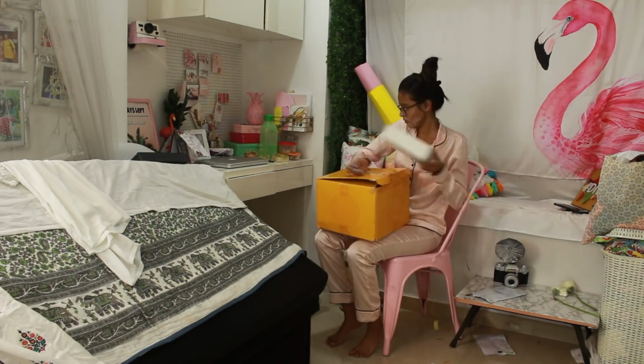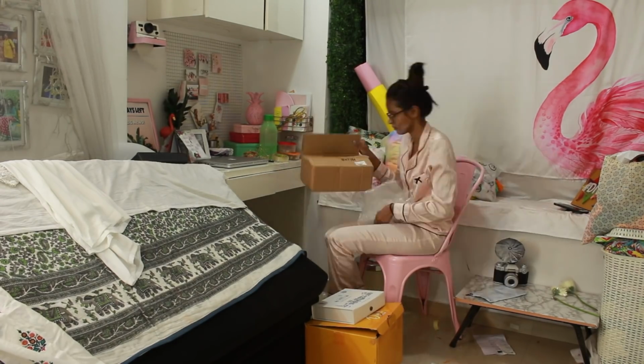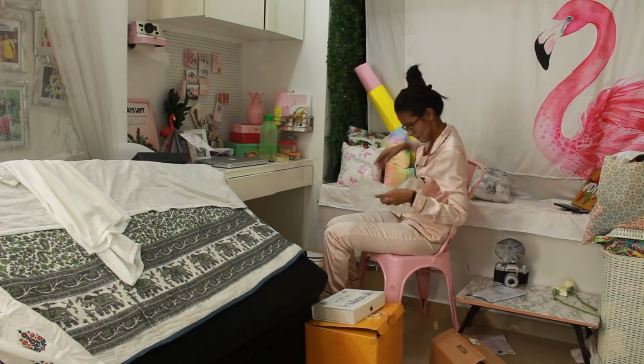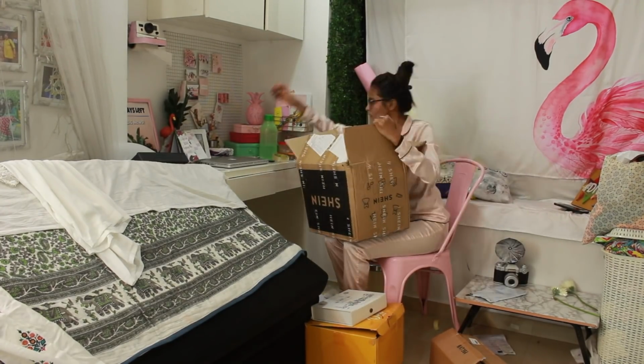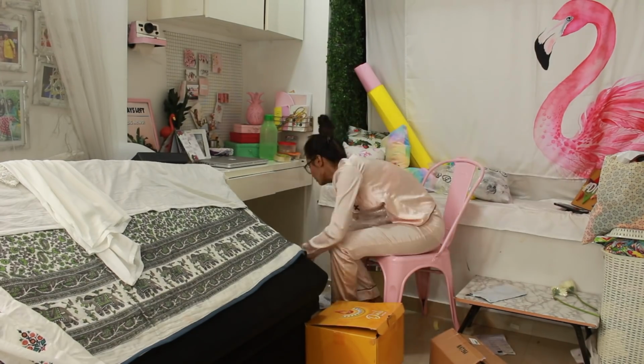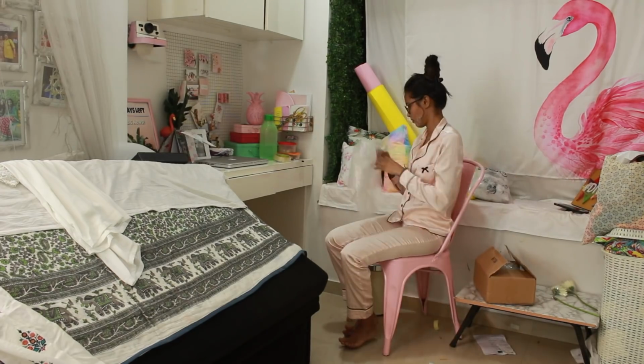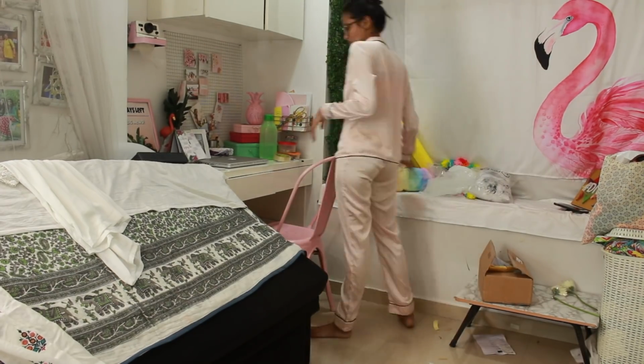But once I'm done with the basic cleaning, I like to move on to my mail. So I feel so grateful to be able to receive so many parcels, but when you get that many parcels, you need to put them away, otherwise they accumulate and create such a mess. So I try to do this almost every day or every other day. So on this particular day, I received this huge parcel from Shein.